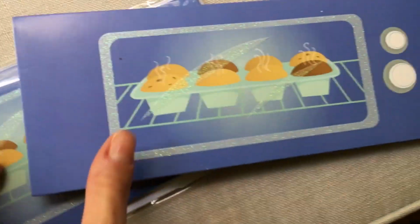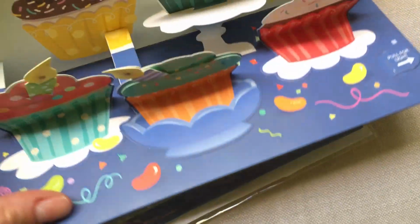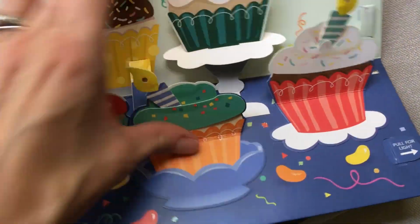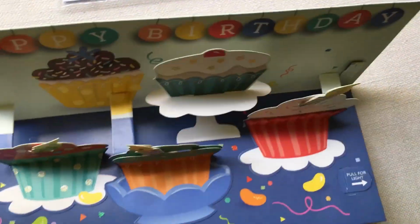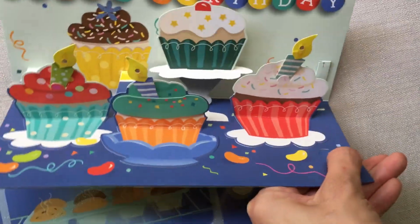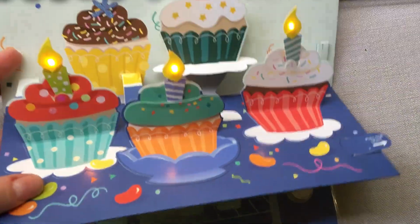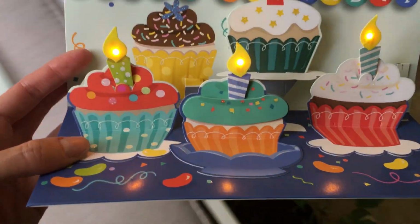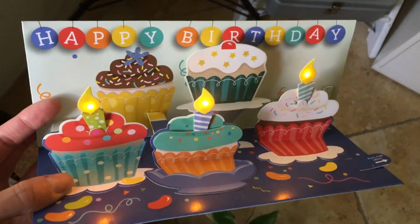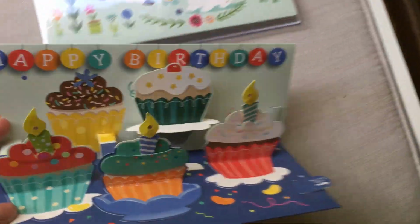All right, so we have this cupcake muffin card. And this one is, hold on, it's not easy with one hand. There you go. You press it. Wait, how does it pull for light? Oh, shoot. Oh, when you pull, the candles get straight. Oh my God, that is so cute. Let me try to show you in the dark. Okay, so that is that.